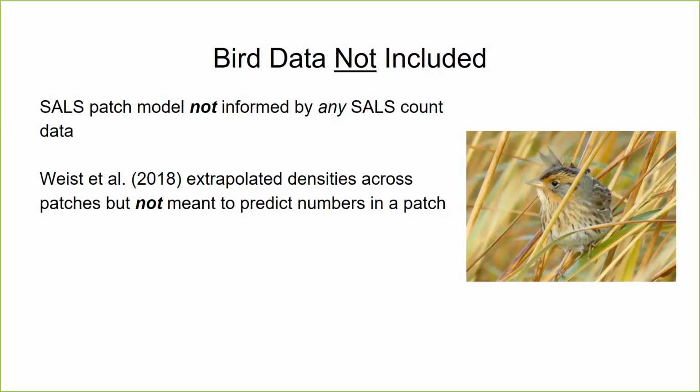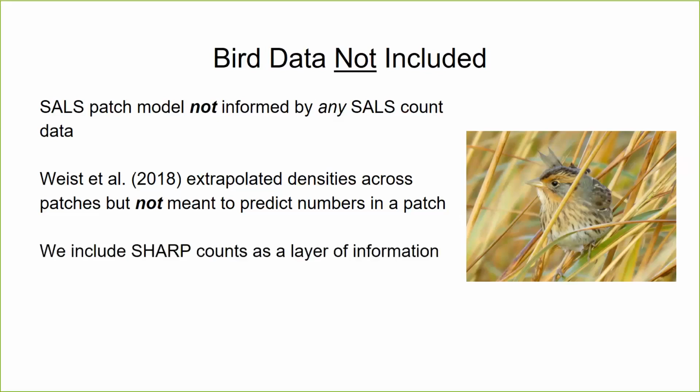So keep in mind that those errors that we would assume would wash out across 9,000 patches wouldn't necessarily be palatable on a patch-by-patch basis. So we have included the SHARP data, the survey count data for Saltmarsh sparrows, as a layer of information, so that where it exists, you can see it, and that can be helpful perhaps.